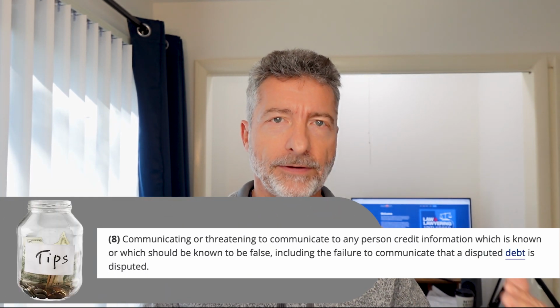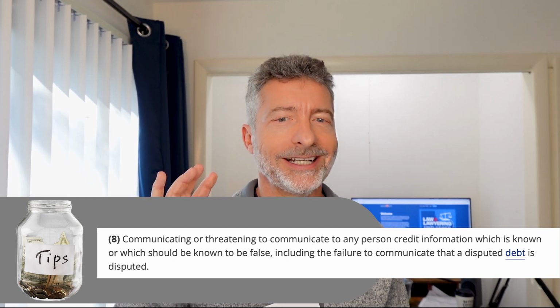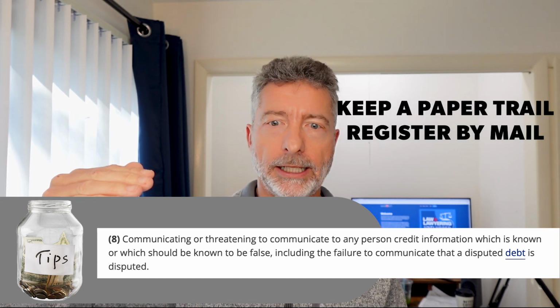If it's appearing on your credit, 1692E8, if they have not validated and they continue to report. So what are we doing? We're sending it return receipt requested, keep a paper trail, registered by mail, and this is how it works.